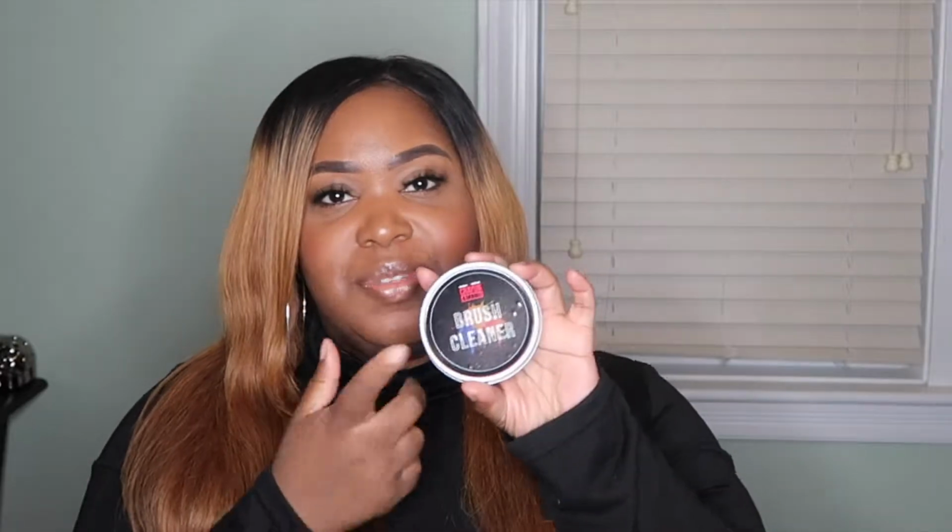I picked up the brush cleaner because I really wanted to try theirs out. I do use a regular sponge to clean my brushes, but I decided to try theirs out. So I'll let you know if I like it. I picked up 2 eyebrow brushes. It comes with the brush on one end and the spoolie on the other. And I decided to just pick up 2 of those.